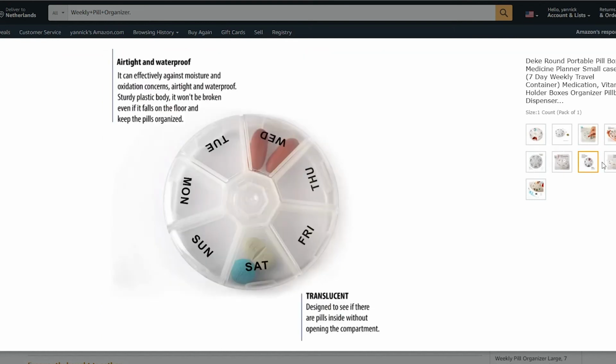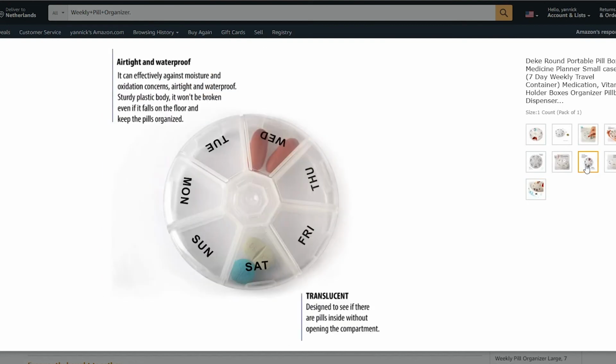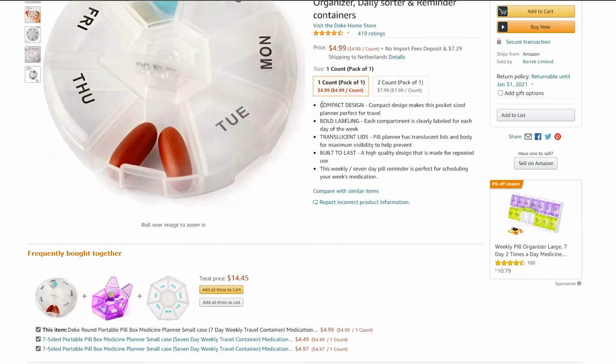None of the images show the container with all the pills added to it. All of them are out of focus, have bad lighting, and a bunch of text that I'm not even gonna read. If I was gonna read something that long, I would go to the bullet points or description. And if you look at that, it even has less text than the text in the images.